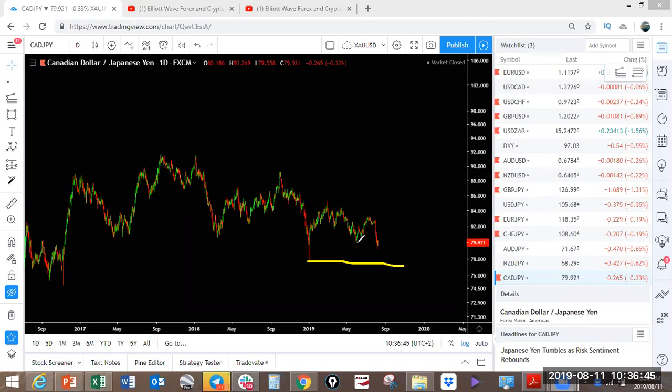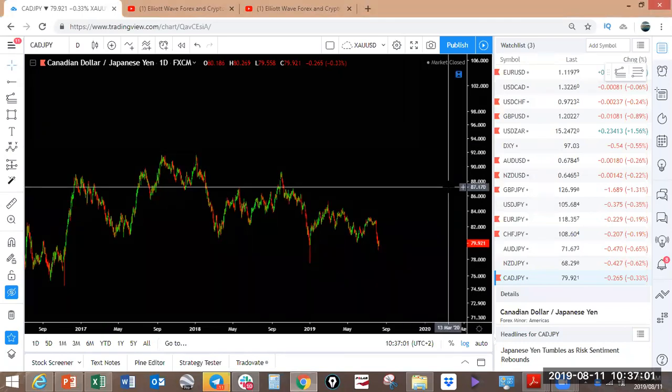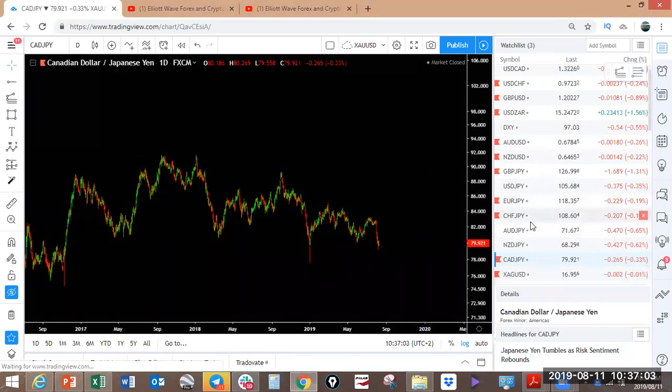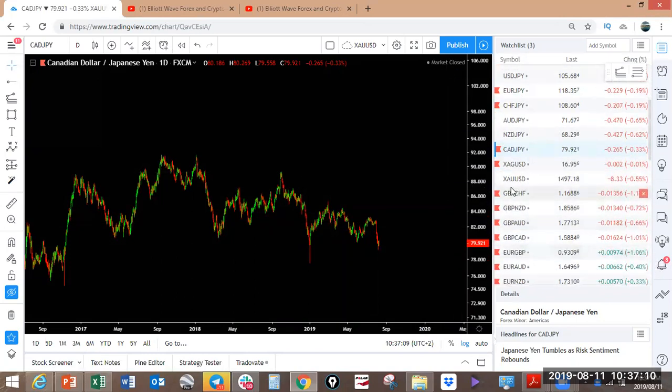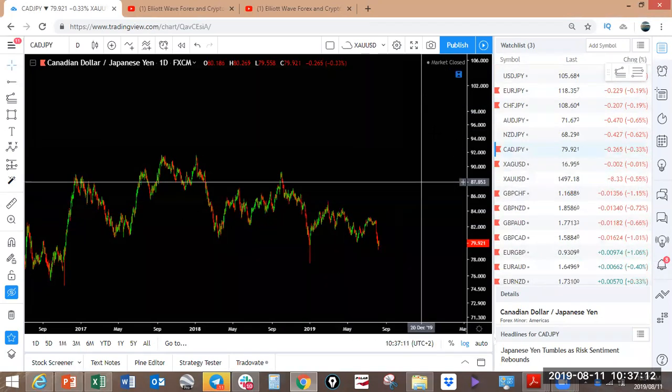That was the previous analysis. So we're looking at this 3 waves down, 3 waves up. Now you're looking for this one to come down like that. So we may be getting pullbacks here on the yen pairs in the next coming sessions. That is CAD yen. Now let us look at the pound pairs. As I said, I'm going to do a correlation analysis on all the pound pairs now.